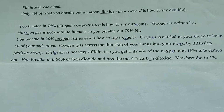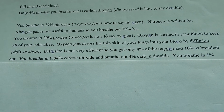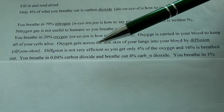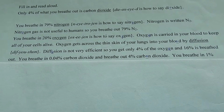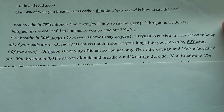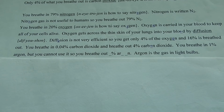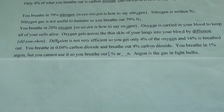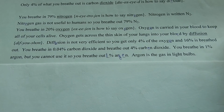You breathe in 0.04% carbon dioxide. Yeah, it's just in the air where other people have been breathing, and from factories and power stations. And you breathe out 4% carbon dioxide. You breathe in 1% argon, but you cannot use it, so you breathe out 1% argon. Argon is the gas in light bulbs.